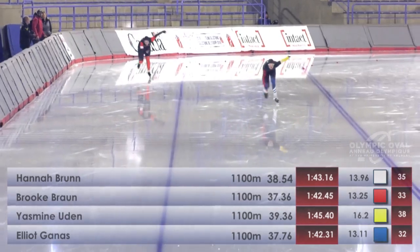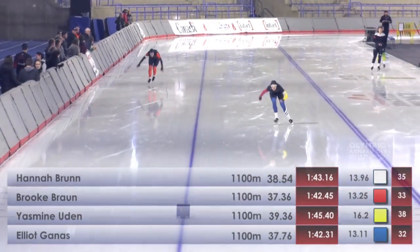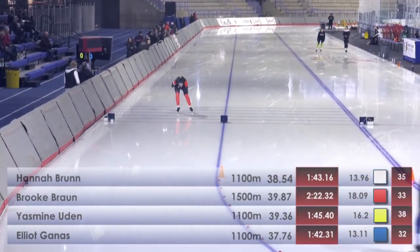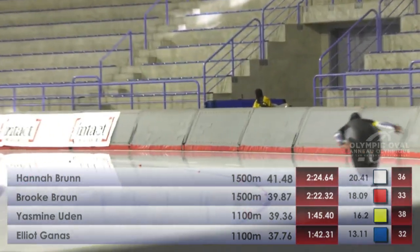And coming up to the line, it's going to be Brooke Braun who takes this pair. Staying low and strong as she crosses the line. 39.87 lap time overall. 2:22.32, 2:24.64 for Brunn.